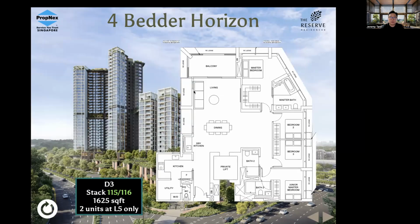Okay, so 1625 square feet, D3 and D4. D3 and D4 are both at the same stacks, 115 and 116. So this one, one stack has 3 different layouts. For D3P, if you look at the balcony, it enlarges, so it becomes a squarish balcony, or rather a PES. That will be for D3P, found at the 4th floor. On the 5th floor, it is D3. What is the difference? The difference is the back of house, where you have a U-shaped kitchen and a squarish utility room. Also 1625 square feet, similar to the show flat.